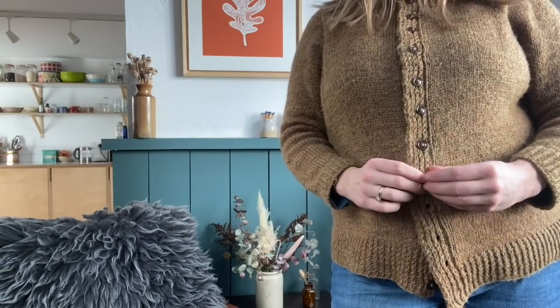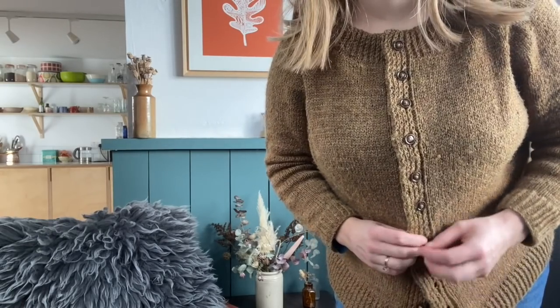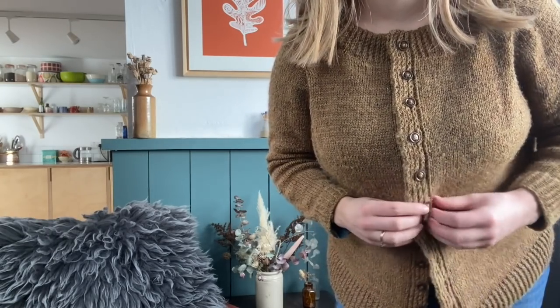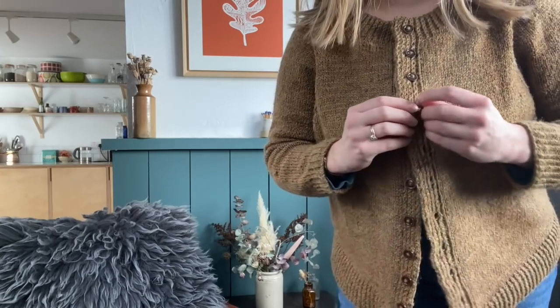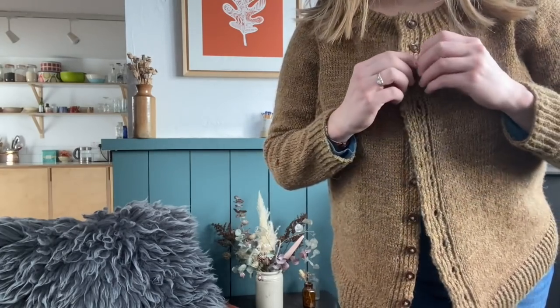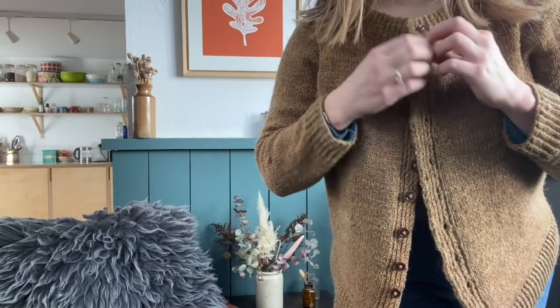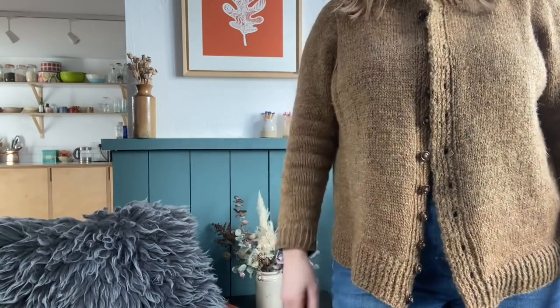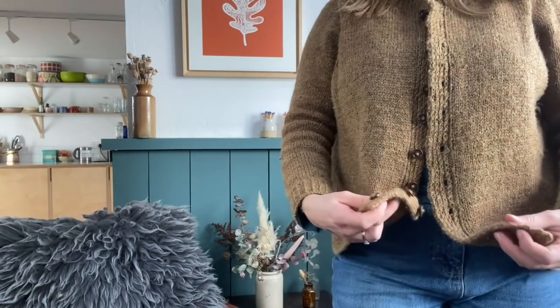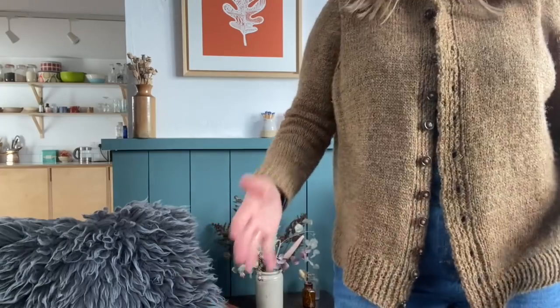Which I did, and I honestly think it's too many buttons. I would have been happy if this cardigan had 6 buttons, and it would have been a lot easier, you know, when you have a baby, you're trying to do it up. But literally, that probably took me like a minute there. That's like 30 seconds too much.